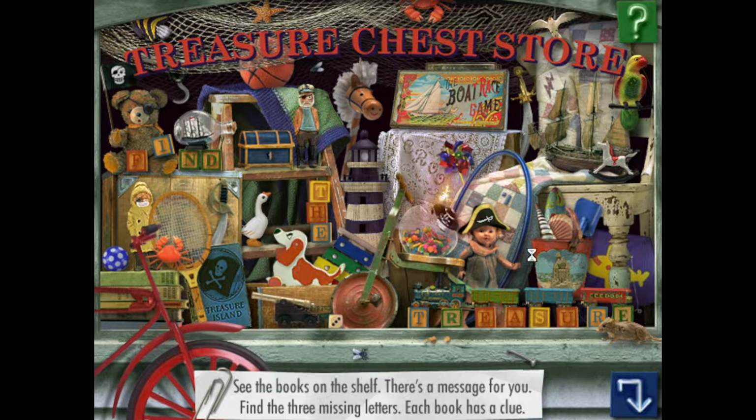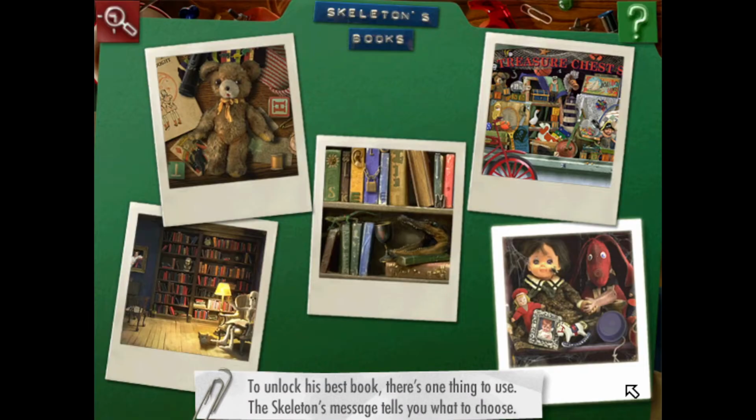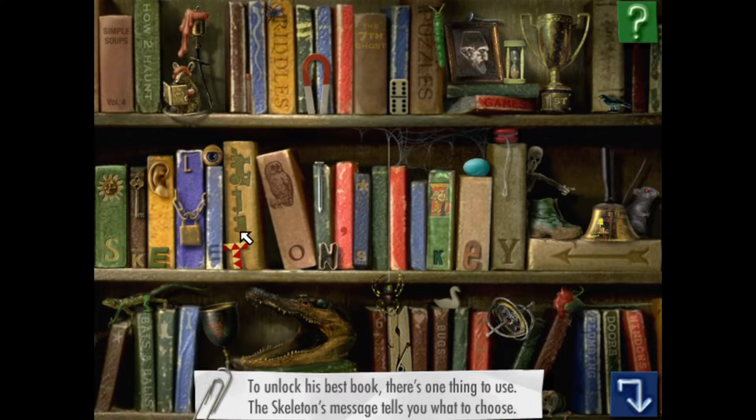Boring. The K and Crook. To unlock his best book, there's one thing to use. The skeleton's message tells you what to choose. Of course, the K and Crook. Came to me right then. Okay, the skeleton's key. So, for context, we did all these riddles to find that, hey, to open the lock, you need the key.